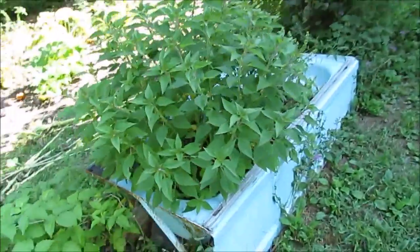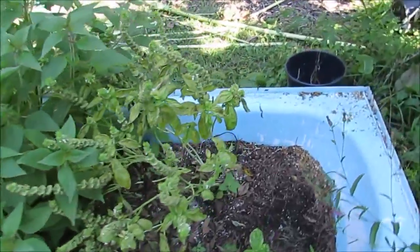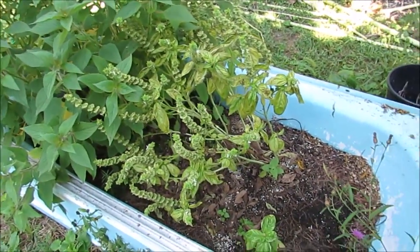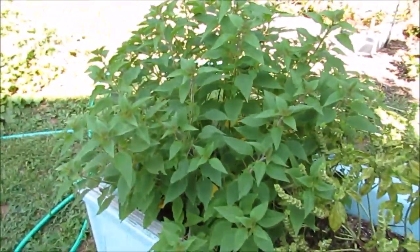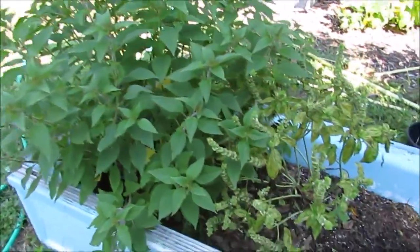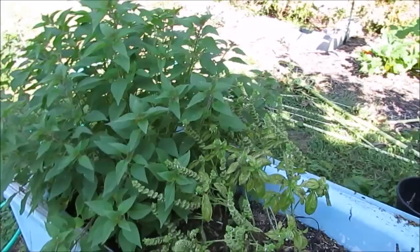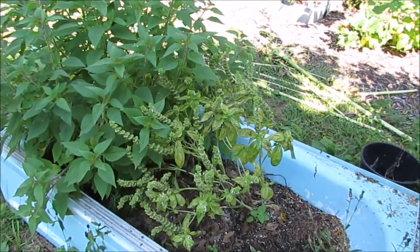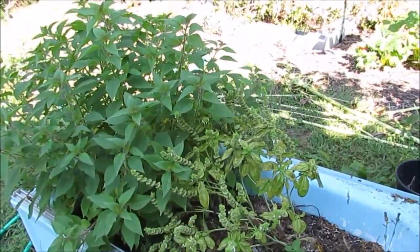Now we also have the herb bathtub. The basil, sadly, seems to have gotten some kind of fungal disease, and all the leaves have fallen off most of my plants. But the sage is ridiculous. It's taken over pretty much everything. I don't even know what I will do with all the sage. I'll definitely dry it and store it. But yeah, more sage than I know what to do with.